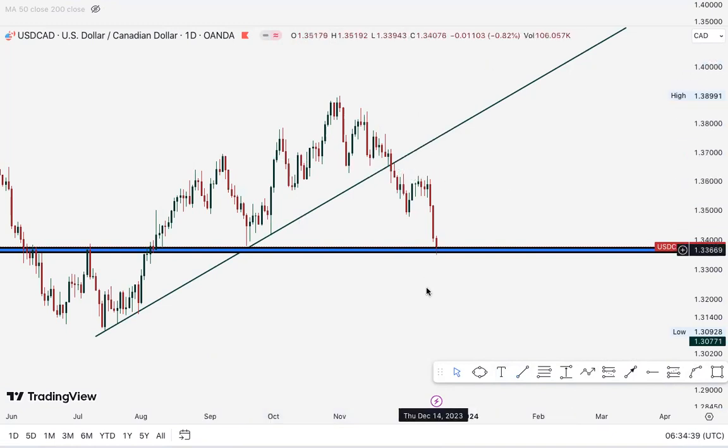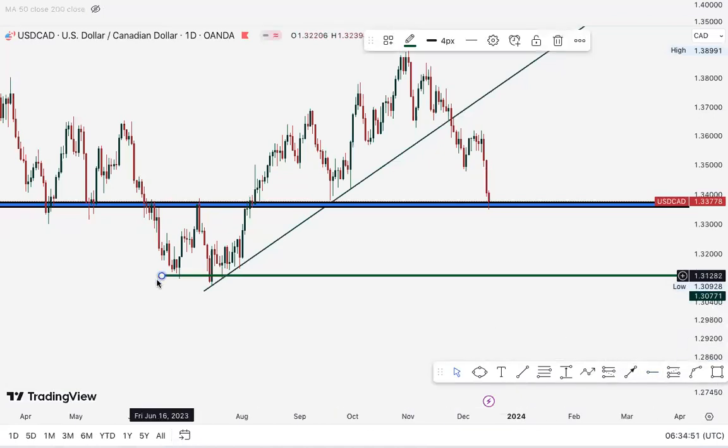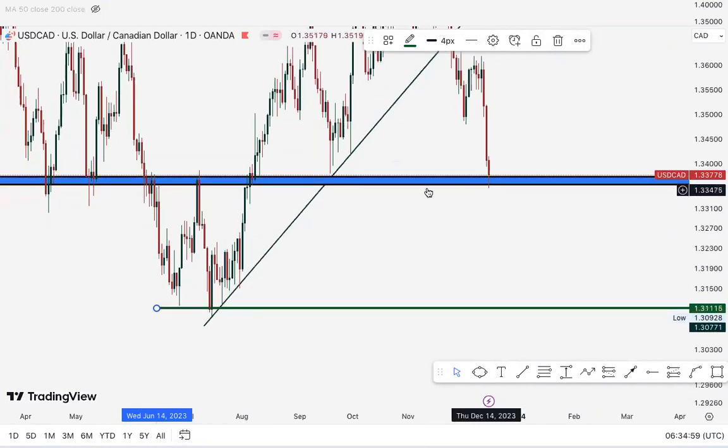However, to validate this chart pattern, we must see a neckline break. This is the neckline here, so we must see the neckline break and retest. Once we do see the neckline break and retest, then we shall actually start targeting the June lows. All right, so this was the lows that were given by July. So if we do actually break this neckline, we should see the USDCAD drop here.